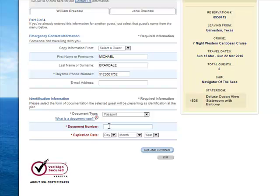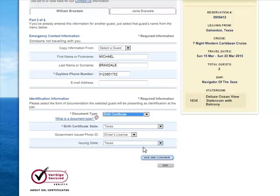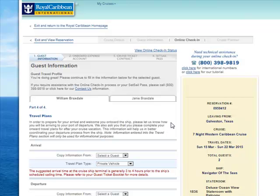I probably already do, but we just want to be sure that everything is correct in here when you're through, so that there are no issues. I don't like issues when my clients are going on vacation, so just touch base with me. Then you can save, go to the next one.